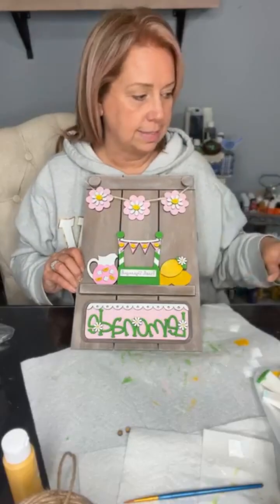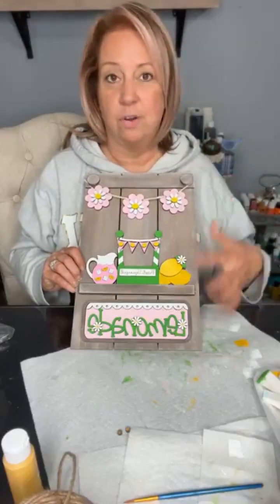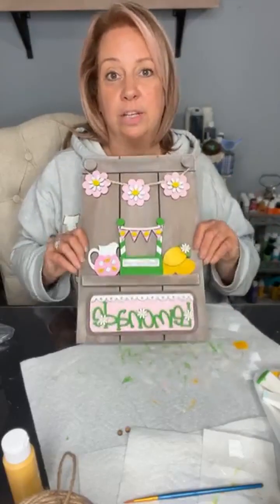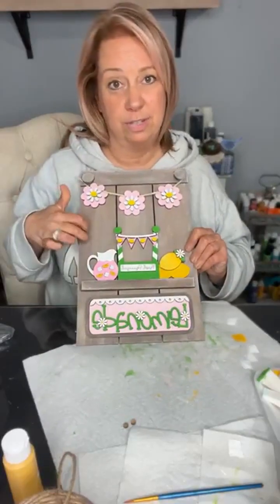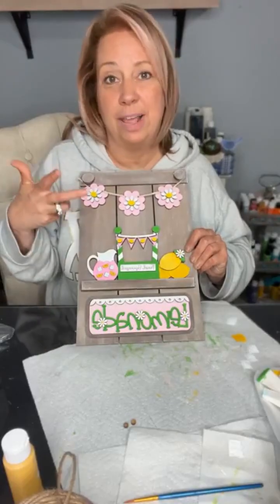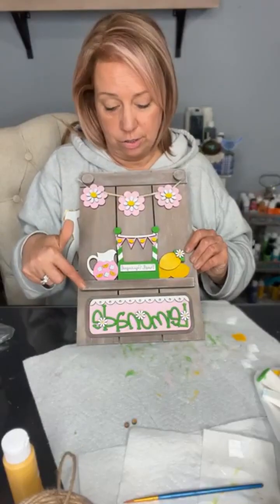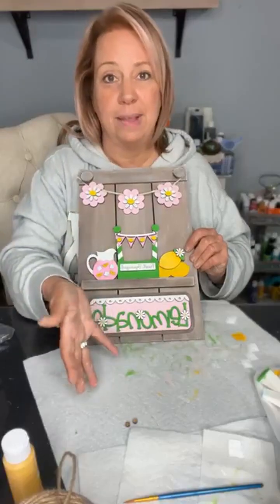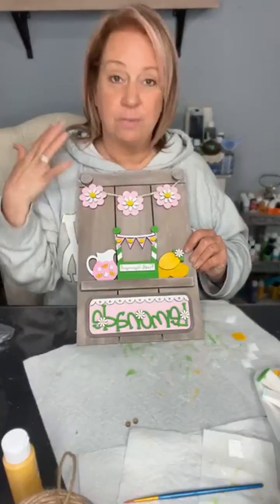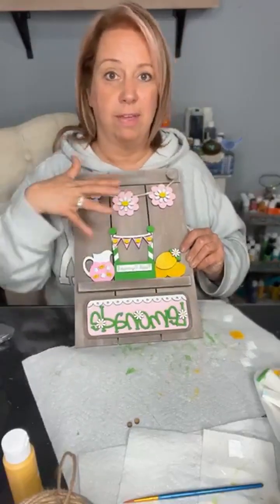Like with this one, say you bought this one last month when I released it, you've already got this. You can go in and look up the lemonade one, and it'll ask you, do you want the full set, which includes this, which you don't because you already have it, or do you just want the lemonade? And that's $16. So you'll get basically the kit that I just made here. But if you don't already have this, the full set is $27. You get the whole thing.